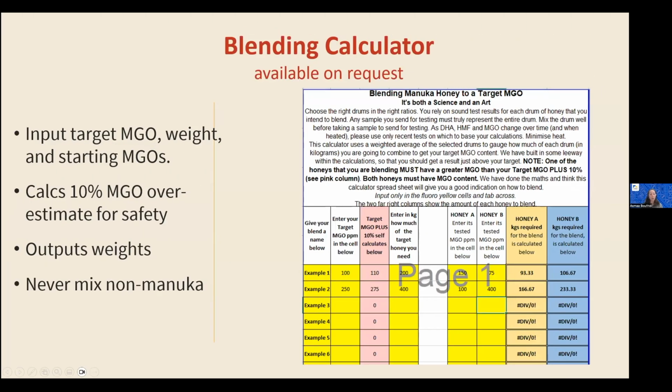We also developed what we call a blending calculator. That's for people when they have 2 different Manuka honeys and they want to blend them to reach a certain value of MgO. So before I start talking about that, we highly, highly recommend for people to never mix a non-Manuka honey with a Manuka honey. That destroys the MgO straight away.